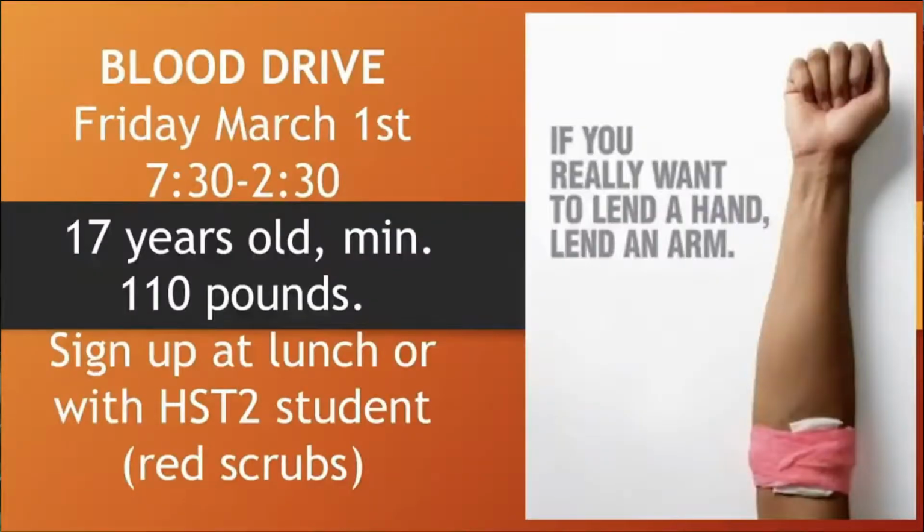HST will be hosting a blood drive Friday, March 1st during school. You must be at least 17 years old and weigh 110 pounds. Sign up during lunch or see the HST2 in the red scrubs.